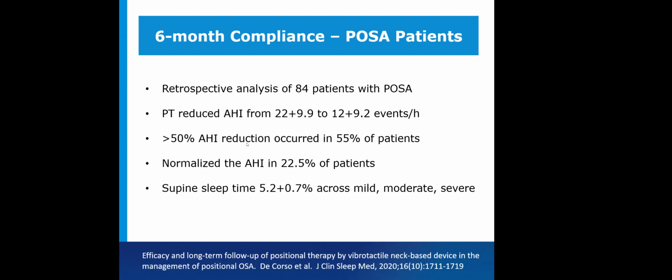In a little over half of the patients, it reduced the AHI by at least 50%. They did use the Cartwright formula rather than the overall divided by non-supine, which may have influenced this a little bit. One of the factors they found was that over 22% of the patients had a normal AHI in the non-supine position. Now, this number is important because I'll bring you back to it with some of the other research that we've seen. And finally, as expected, the NightShift kept them off their back across all severity ranges.